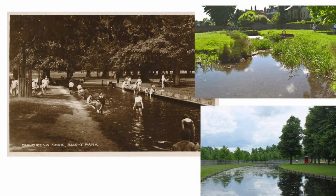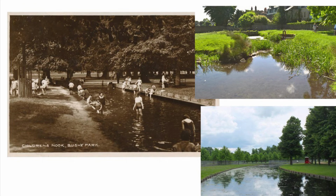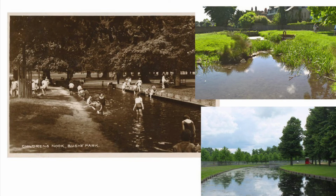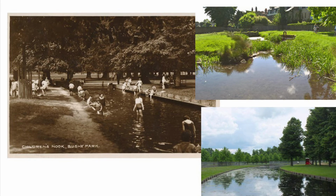It's still a nice little space there. Probably more dogs than kids now, I suspect, enjoying that swim. I know my dog likes to swim through there. I shouldn't say that. On a lead, of course.